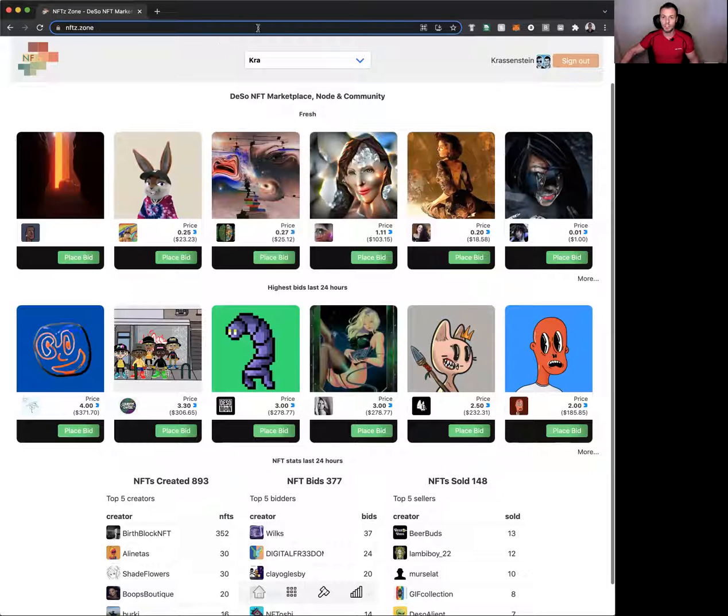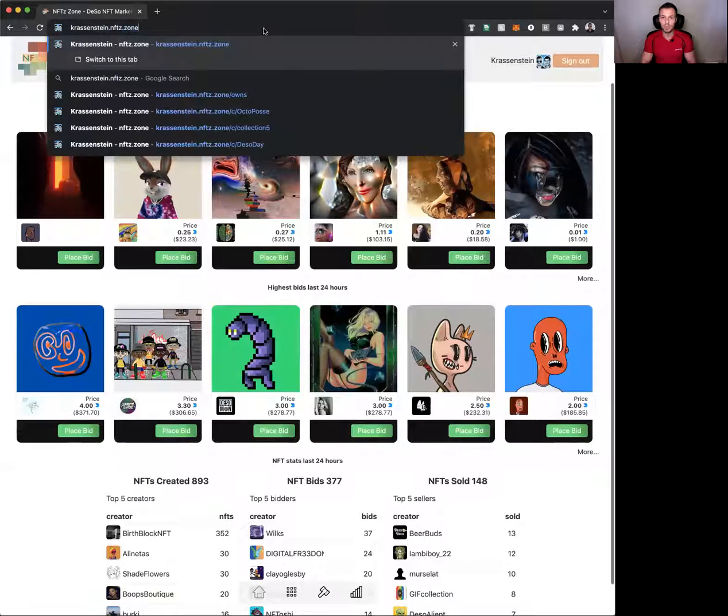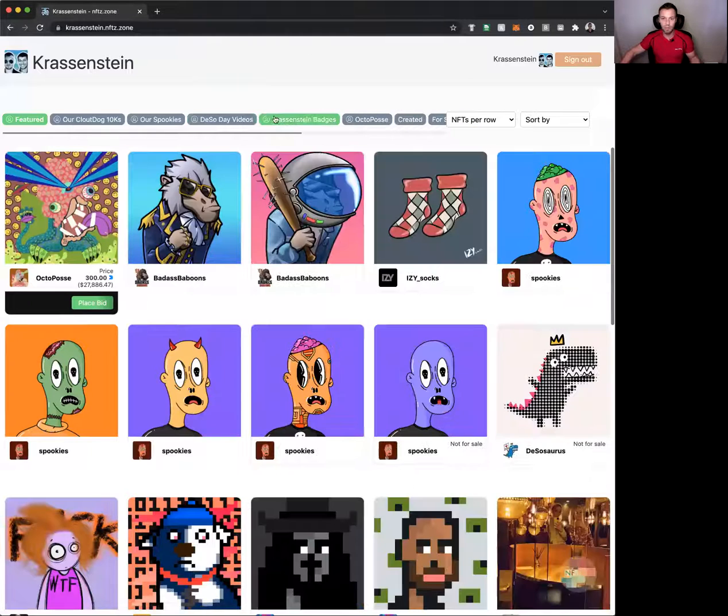But the great thing that we do that really isn't seen anywhere else in the NFT space is that every artist and every collector has their own zone. And by zone, I mean subdomain. So for example, Krasenstein.NFTz.zone will take you to our NFT zone, and everybody has this zone.